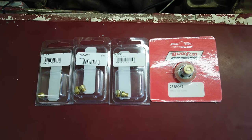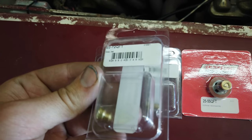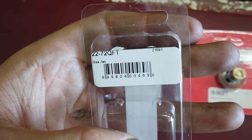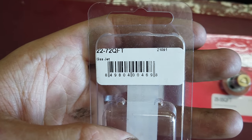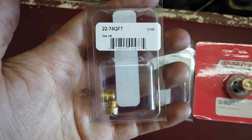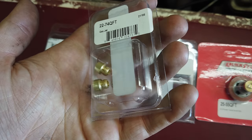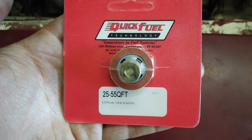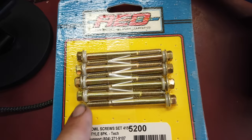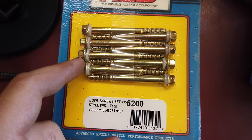I had ordered a different power valve and a few jets to try, but there was only one 72 jet in the package. Back in Arizona, I had tried to get 72s and they also only had one. So instead, we'll be going all the way from a 70 to a 74, which should richen up the mixture. There is a bit of a mid-throttle bog, and I thought it might be because of the big jets and the relatively rich idle settings, so I figured a power valve that opens a bit later could be worth a try. And finally, we've got a set of hex head bowl screws, which should be much easier to change out.